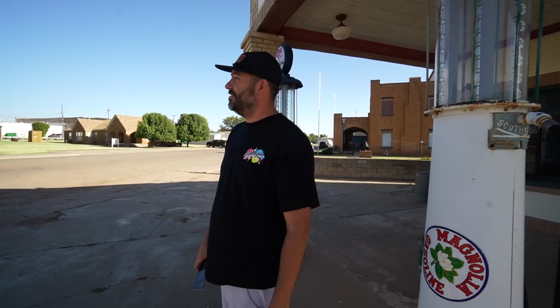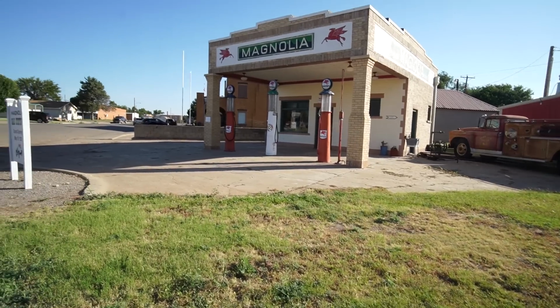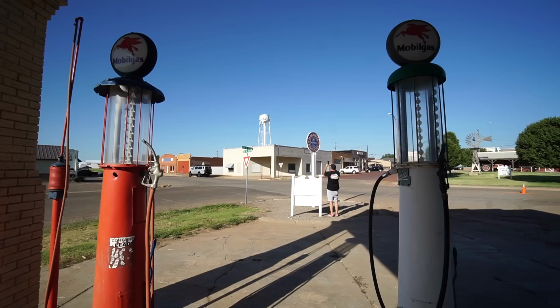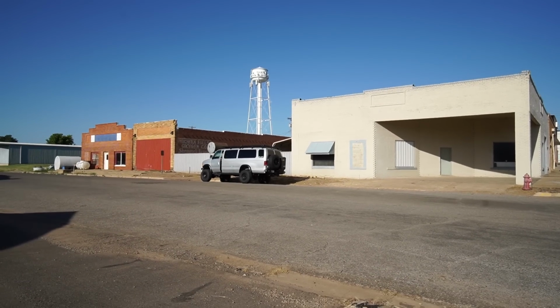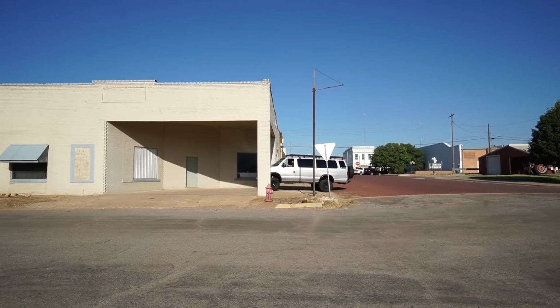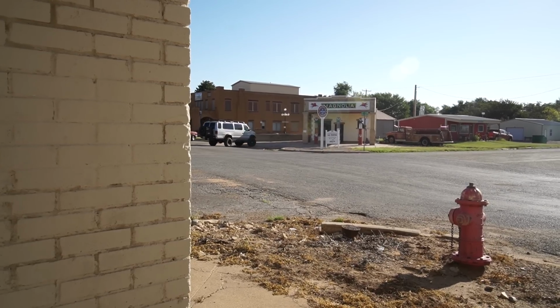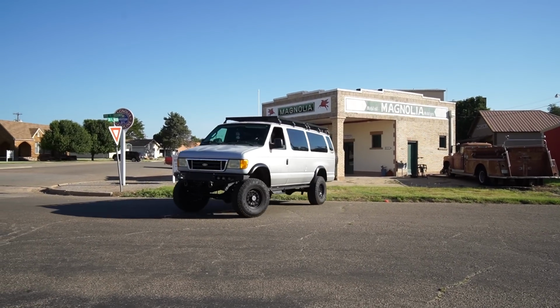I love this town because if you haven't figured out, I just love this era, the 20s to the 60s, when cars were still really exciting to everybody before we turned them into appliances. Realize how harsh that bump is right there.